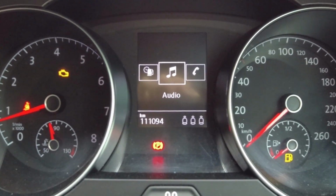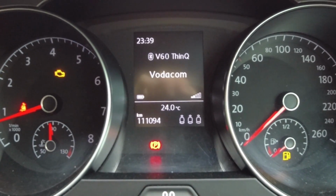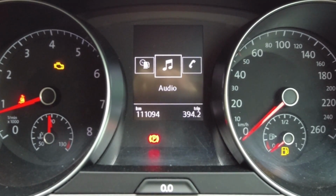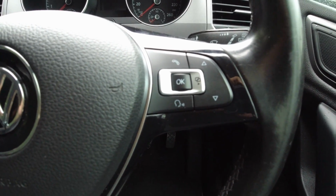The driver's information display is one of the few places that hasn't aged as well. The monocolor LCD display might look a bit dated by today's standards, but it is very well equipped. Outside temperature, full trip computer, vehicle settings and audio information are all displayed here, and it is controlled using buttons on the right hand side of the steering wheel.